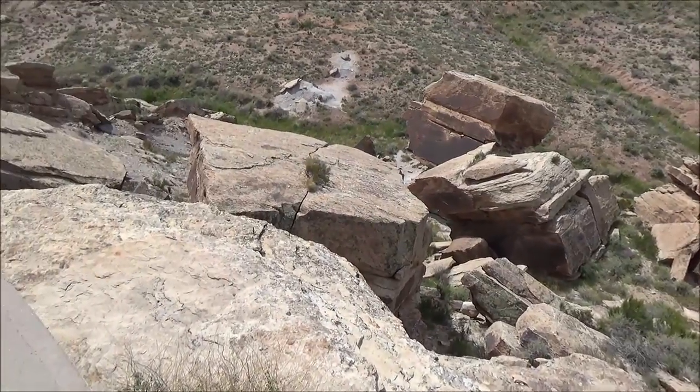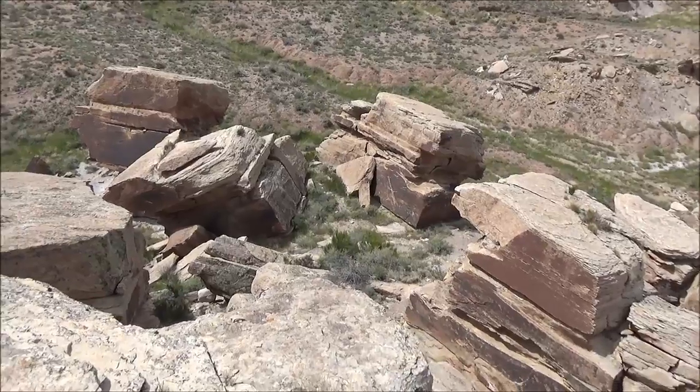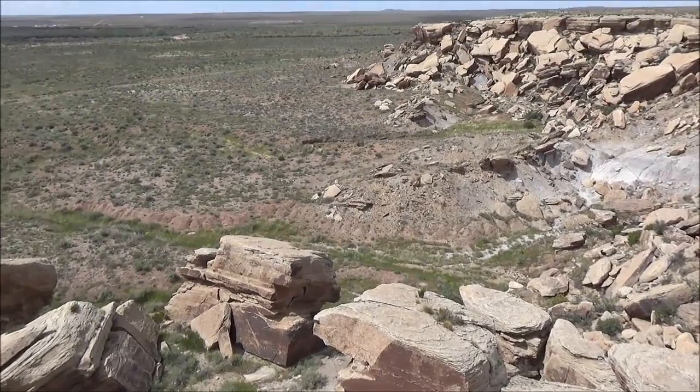Wait, I can't see up here. Newspaper Rock, they're talking. It must be because they're leaving all the drawings. Yeah, messages here. That's what it's called.